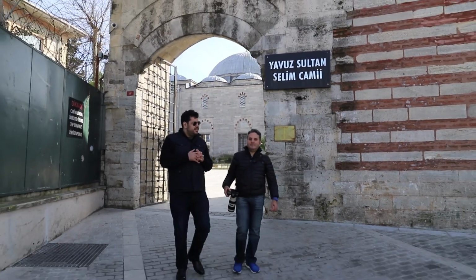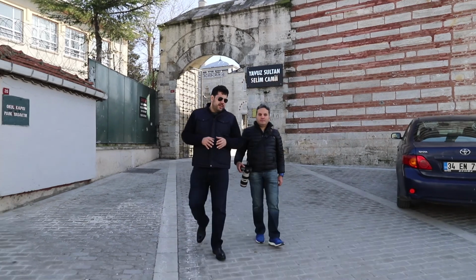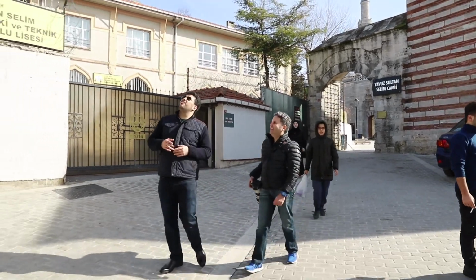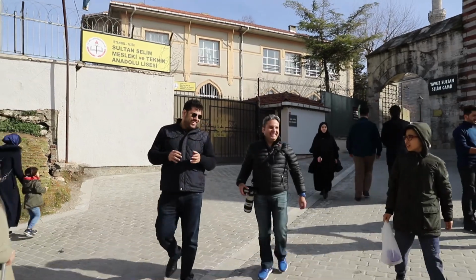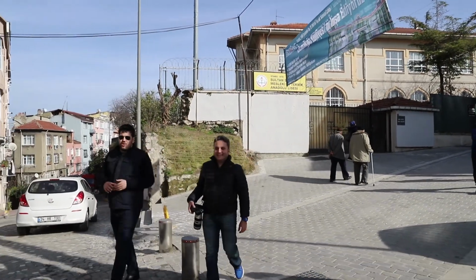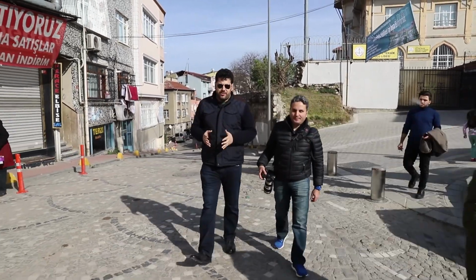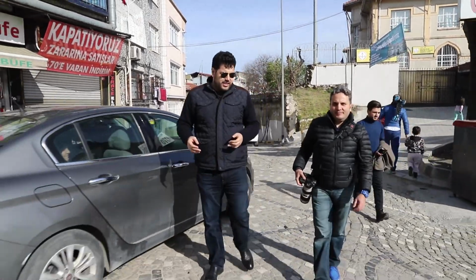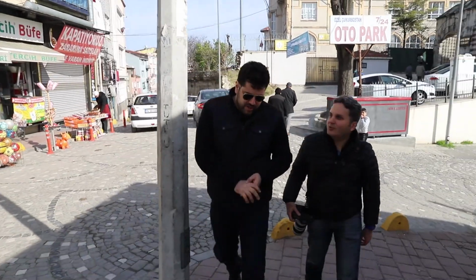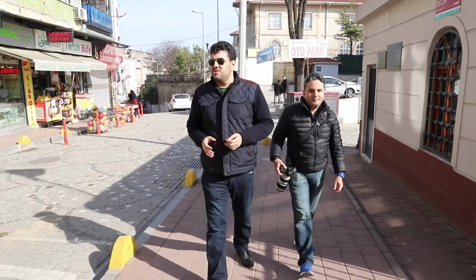The other significance of that mosque is that it's the only mosque in Istanbul that has the call to prayer done without a megaphone. It's done in the old-fashioned vocal style only, no microphone, no electronics.